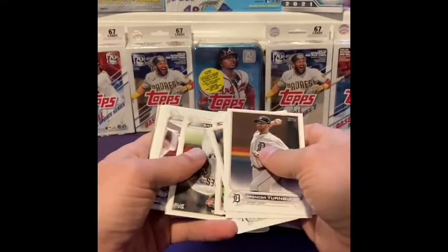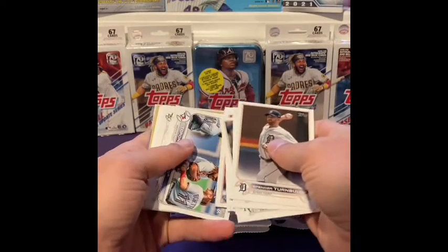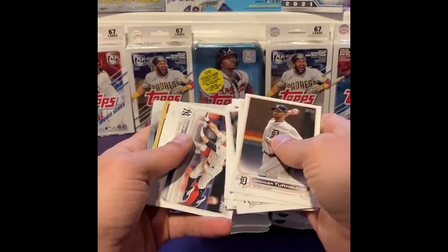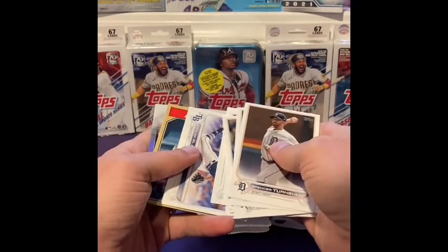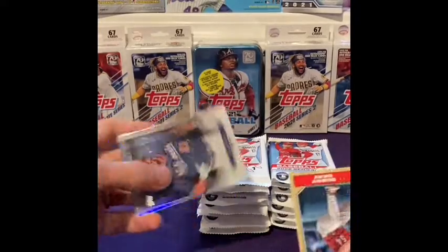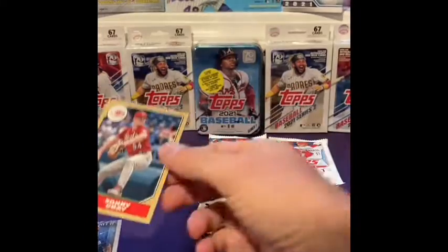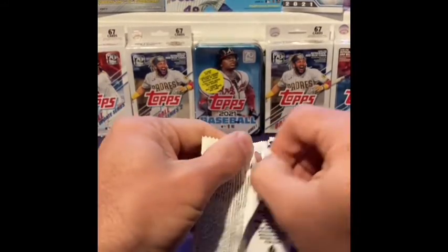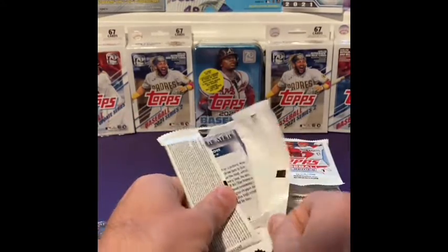Let's see what we can find out of the Mega Box. Really, the only thing that can save us here is a super short print, a home field advantage card, some kind of Wander parallel would be pretty nice. Don't really know if we're going to find that. We might find none of that. Let's try and keep this separate. And then we'll go ahead and open that Topps Chrome box that I've been sitting on forever.